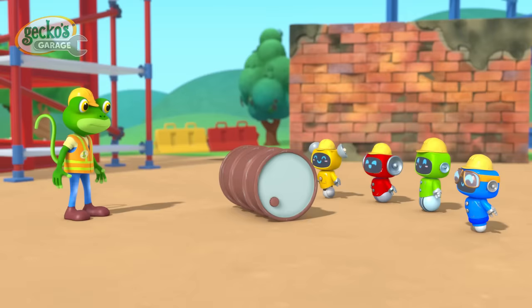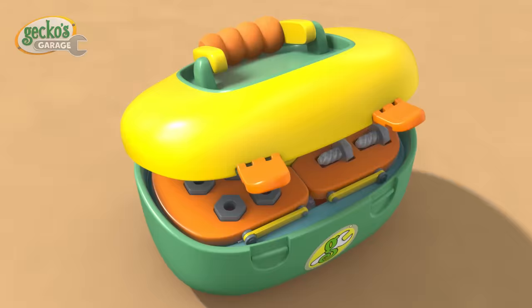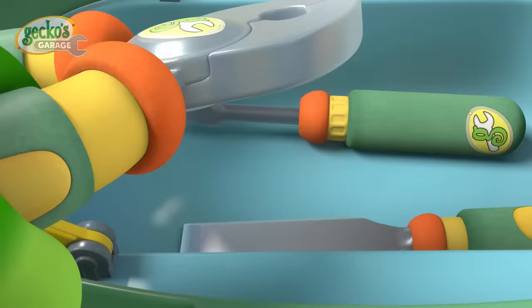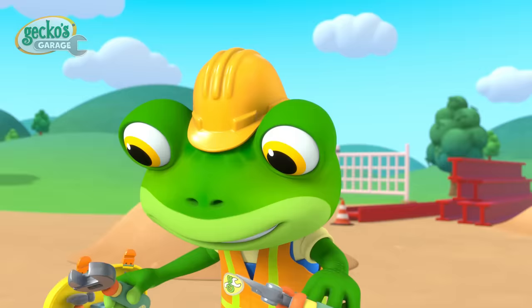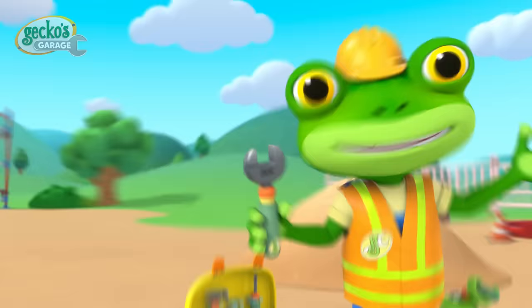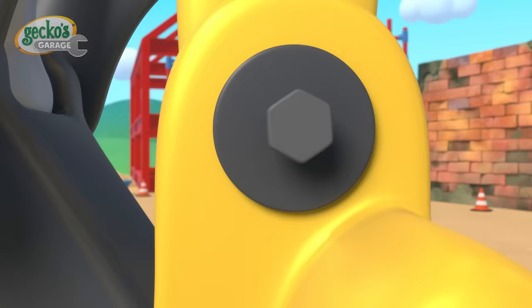Mechanicals, we need that barrel. What tools do we need? Pliers! Wrench! Gecko's garage, time to fix. Gecko's garage, let's fix this! Oh. Your bucket's now positioned right. I'll tighten this nut and bolt it tight.